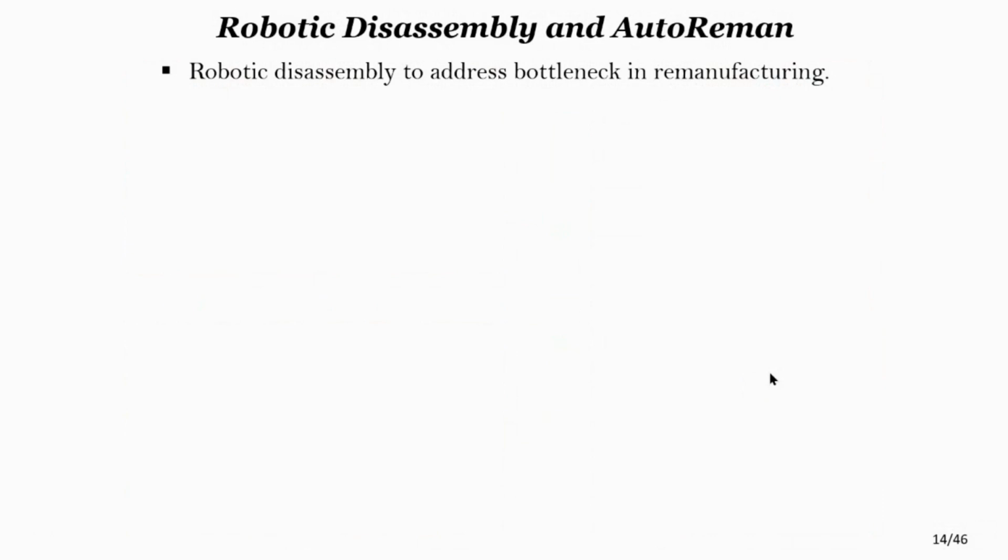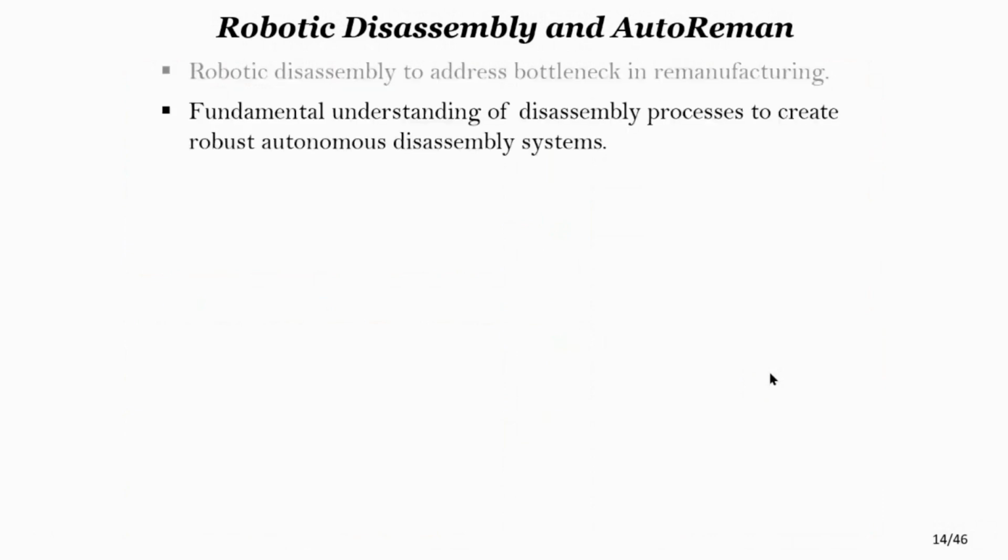We are not the first people to do that. There are many people before us, starting in the 1990s, who looked at robotic disassembly. But what they did was they looked at disassembly problems one by one. They looked at, let's say, the disassembly of televisions, the disassembly of an engine, for instance. So each time they construct a system to do the disassembly, they do it in an ad hoc manner. And if they have a new product, they will have to start again from the beginning.